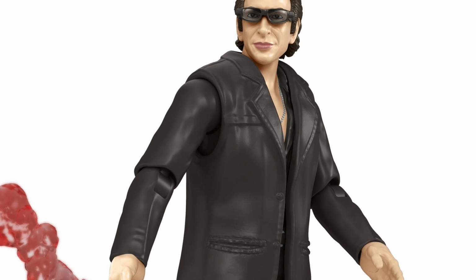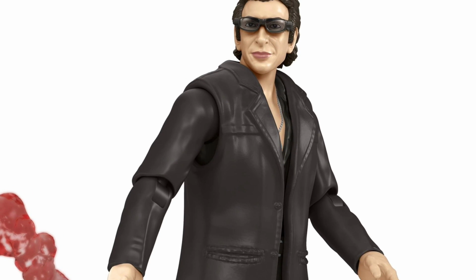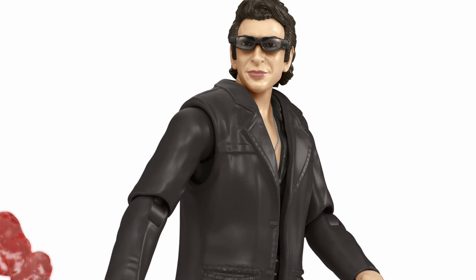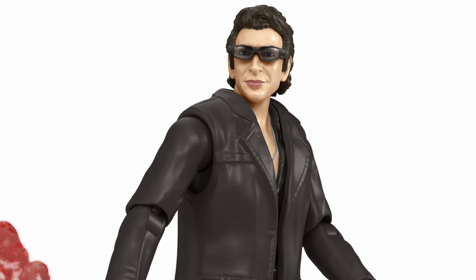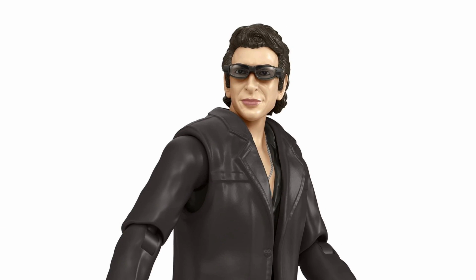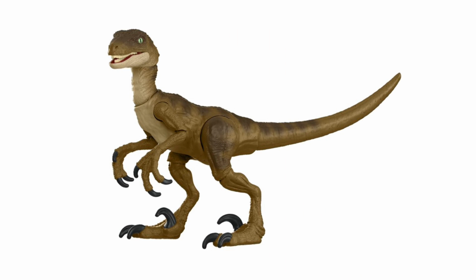As we kind of pan up and look at this, the sunglasses are also a little bit more accurate to the movie than the sunglasses on the figures we already have from Mattel for this character. So I love seeing Ian Malcolm, but I'm hoping we get Alan Grant and the other characters as well.